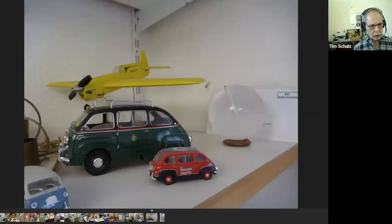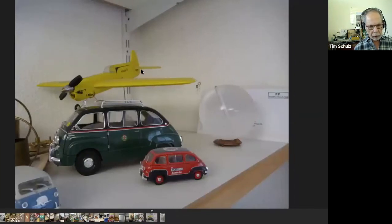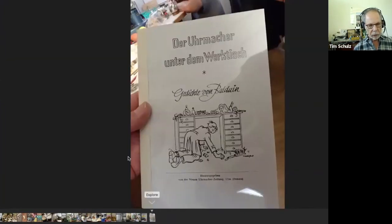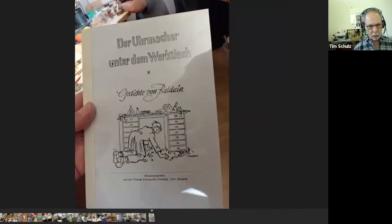And he's into these little model airplanes that you attach a string to, that you used to fly as a kid, standing in the middle and getting dizzy. So that's one of his hobbies. And then more of these little European minivan kinds of cars that he collects. This is a book he had. It's The Watchmaker Under the Workbench, the classic story of all of us who want to be watchmakers, where you're looking for that lost part on the floor.